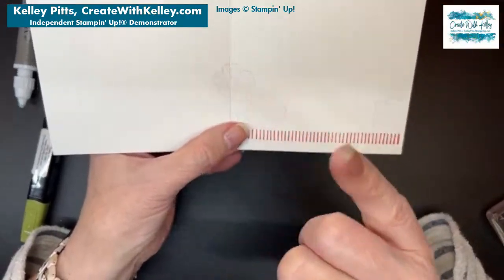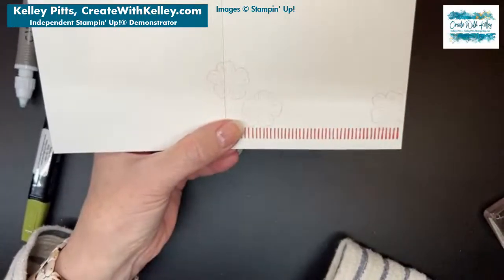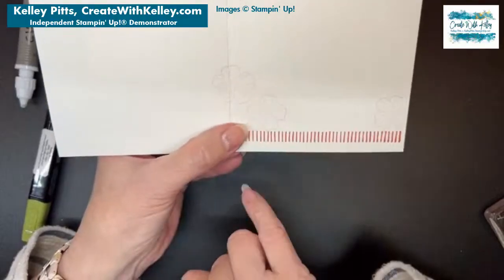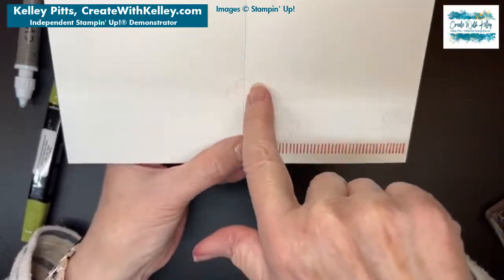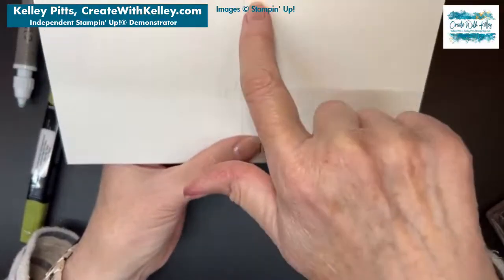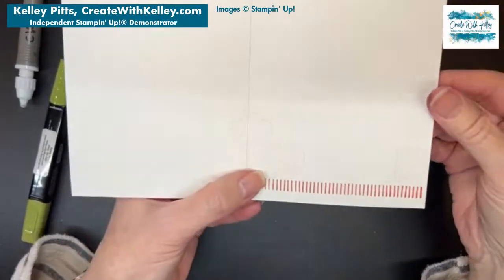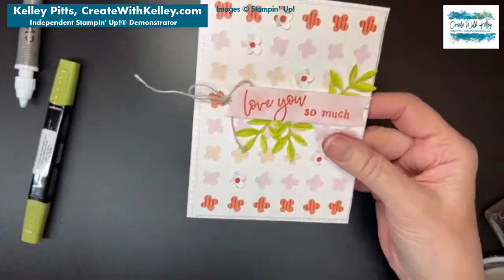But I usually avoided stamping across the crease because I thought the score line would mess it up. But she suggested, I think it was Melody, I'm not sure which presenter it was, that they stamped across the score line, even in the card, if you're just decorating the inside of the card. So I thought that was something different that I didn't do all the time.